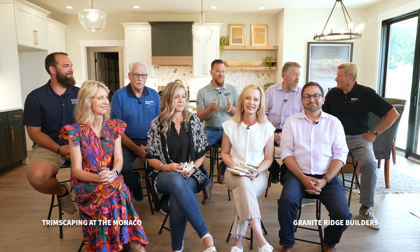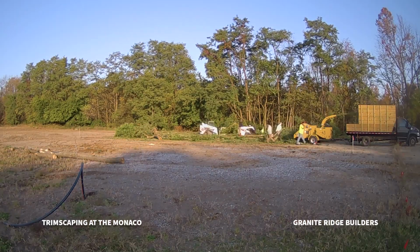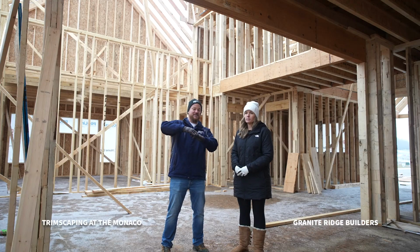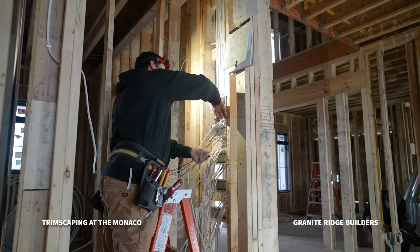So this will be the 16th on the Monaco. And we have let you see the process all the way through, from design to the lot selection to the clearing, foundation, the garage, the framing, the heating, the plumbing, the electrical, the electrician quitting, the electrician coming back.